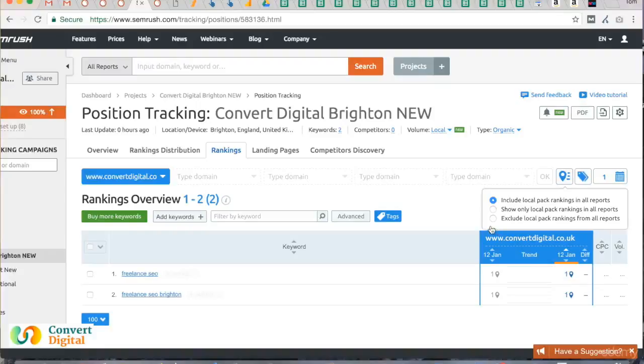Personally, I think they might include an extra little button here that says exclude local pack rankings from this report, and obvious reasons why you'd want to do that.